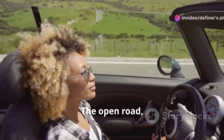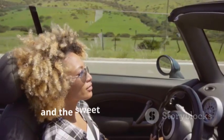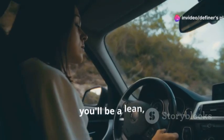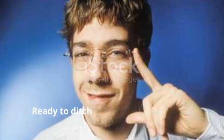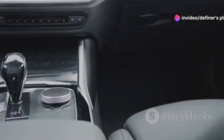We're talking horsepower, baby. The open road, wind in your hair, unless you're bald, then it's wind on your scalp. And the sweet smell of adventure. Learning to drive is a rite of passage, like getting your first beer, except way more awesome. By the end of this guide, you'll be a lean, mean driving machine. Or at least, you won't stall at a green light. Probably. Ready to ditch the passenger seat and become the ultimate road warrior? Let's do this.